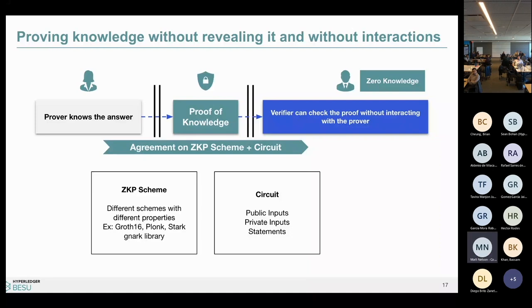These are extremely complex cryptographic circuits. The classic example I like to give is: you walk into a cave and you have two paths to go down. At one end of the correct path, you want to be able to prove that someone knows which is the correct way to go to get to the treasure, or whatever is at the end of the cave.